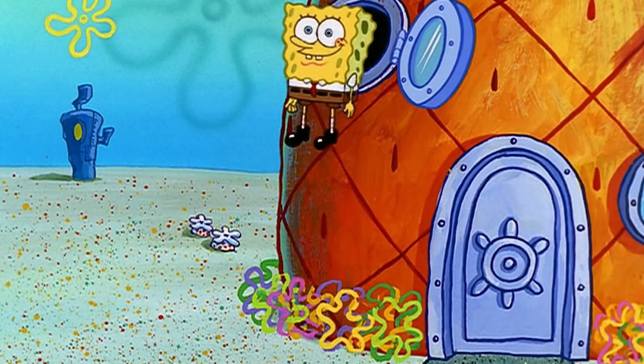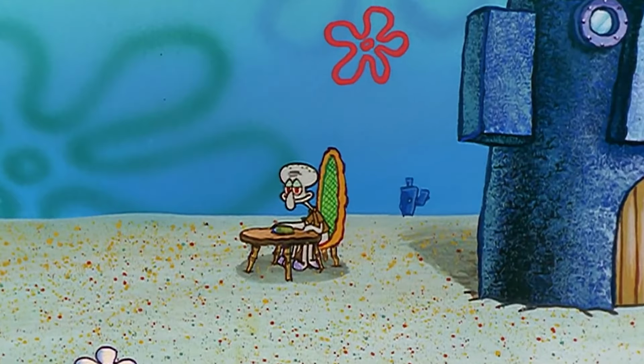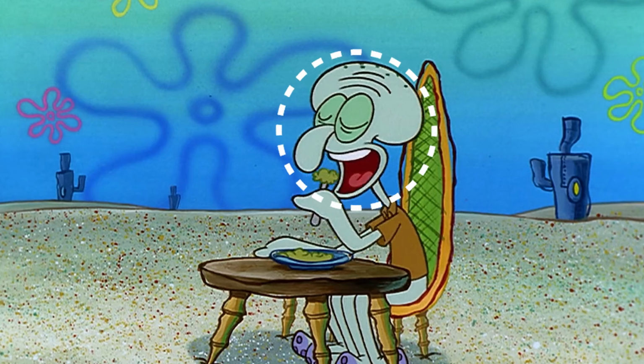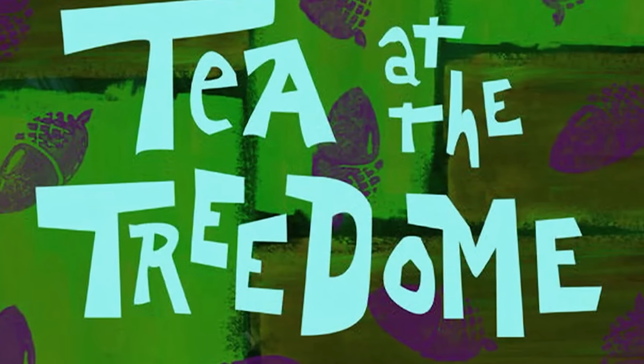Yep, something disappearing. In this scene, Squidward is on a hammock. But in the next scene, when Squidward is eating, the hammock and the corals holding it are nowhere to be found. The next episode we're looking at is the sister episode to the previous one, called Tea at the Treedome.